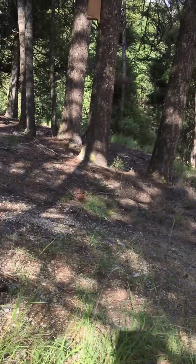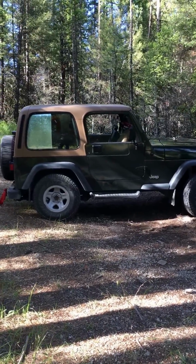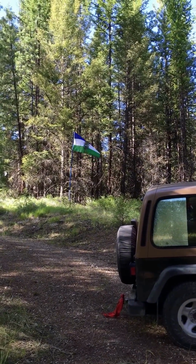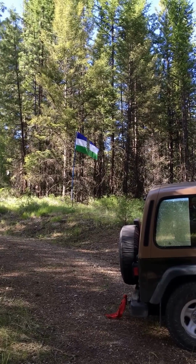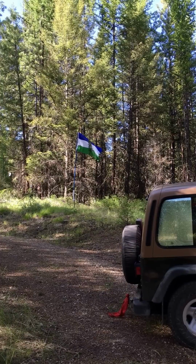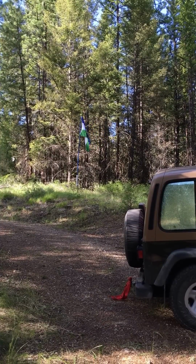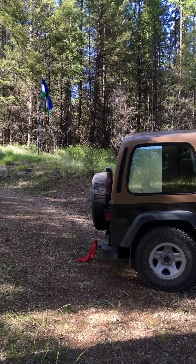Been parking the old Jeep in the shade because it's a little bit sunny this 4th of July weekend. And up there you can see the flag. That happens to be the flag of the Republic of Cascadia. Some people call it the People's Republic of Cascadia, but I just like to think of it as the Republic of Cascadia. Do a Google search, you can find out all about it. It's kind of a fun flag.